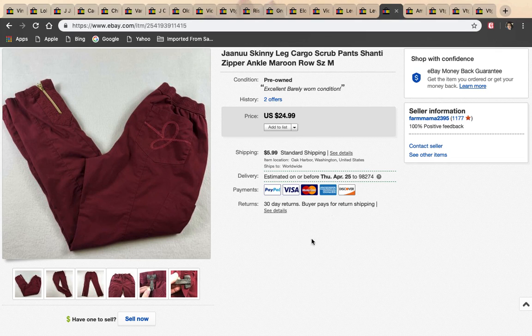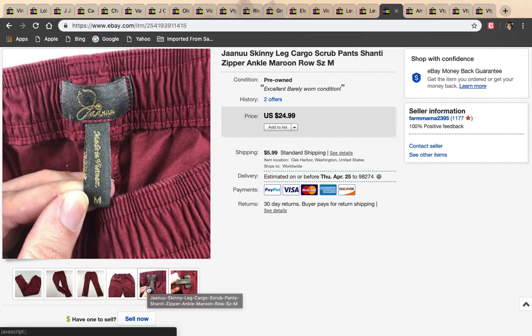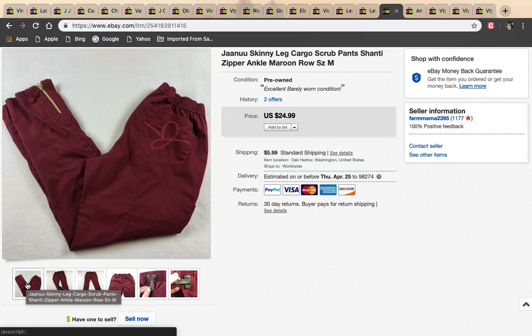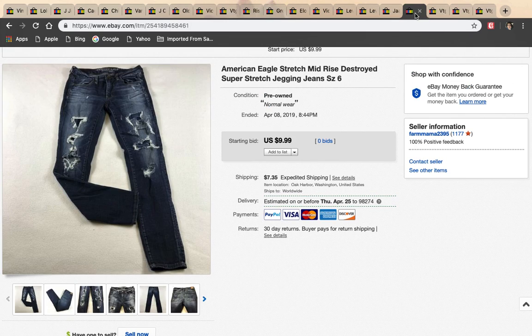This was another sale on Poshmark. These were, I don't know how to pronounce that, you guys, Janu skinny leg cargo scrub pants. These are like all the rage right now, I guess. I found these at my local thrift store for $1. So I had these listed for not very long at all. I had 3 watchers on eBay for them, and several people on Poshmark were asking questions about them, and they sold for $23 on Poshmark. So yay, great return on investment there.